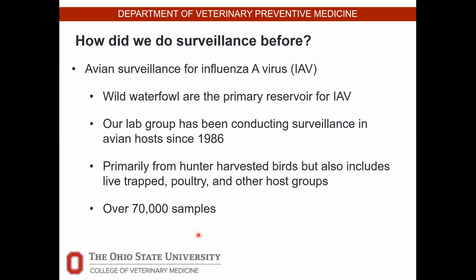And so to talk about how we do surveillance, I want to give you guys a picture of the natural structure of the data that we collect, because it's a little bit challenging. Previously we focused almost exclusively on influenza. I'll call it IAV. And our first study from our emeritus PI was on avian influenza.